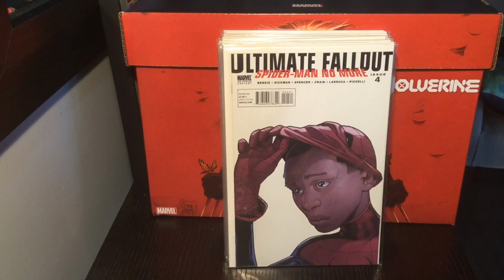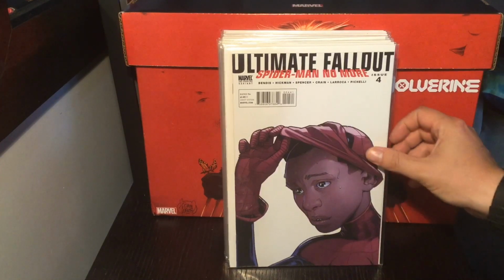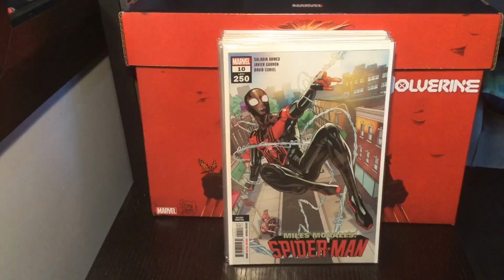Talking about books that are hot, segue into this: Ultimate Fallout Spider-Man No More issue 4. So yeah, this book's super hot. I was able to pick this up at my shop recently. It wasn't too expensive. It's got a little bit of issues on the spine, so I was just happy he sold it to me for a fair price. I just wanted to complete a double set that I was trying to get for the Ultimate Fallouts, so I was able to do that, and I'm really happy about that. Cool book. A lot of prints out there, don't overpay.